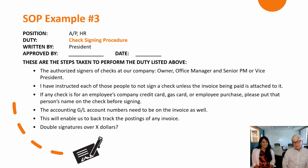This one also roots to this SOP. The owner was going on vacation, and he signed 10 blank checks and gave them to the bookkeeper to pay bills while he was out of town. So that's trusting, but what if somebody else got a hold of those? Yeah. So the other thing, I think, don't sign a check unless the invoice being paid is attached to it. That's critical. So you can see what it is that's being paid before you sign it.